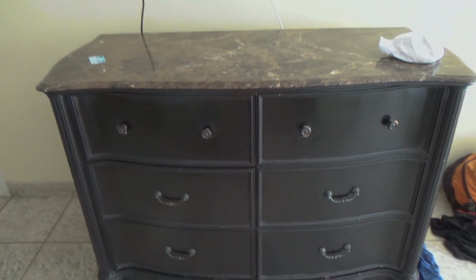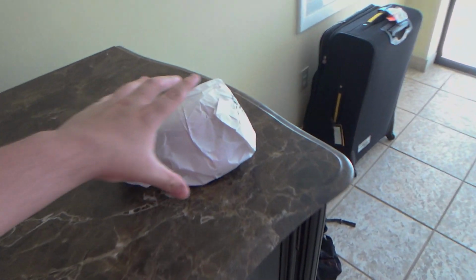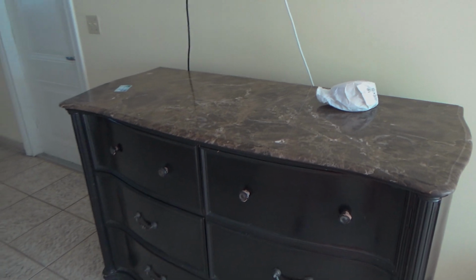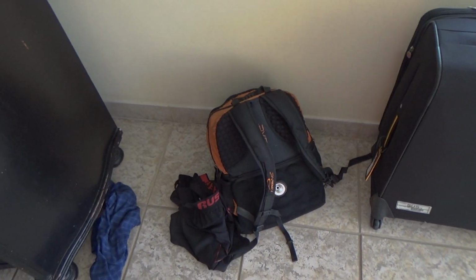Oh, so far, so good. And of course, that's your TV, and this is the countertop for it. This is my mess right here. I have no clue what that is, but we got a little stain here. Overall, it isn't too terrible, just a little worn. This is all of my junk. There's Eddie the backpack. Hi!